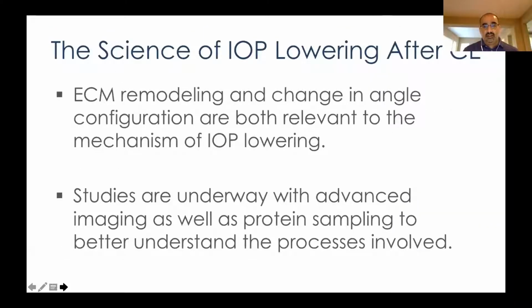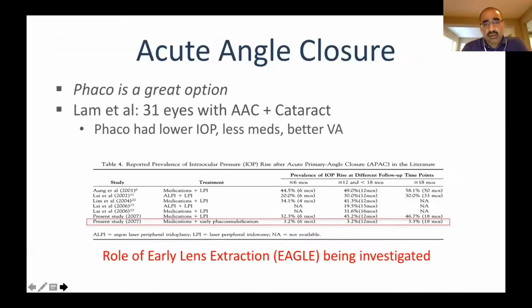So the science of IOP lowering, you can tell, is pretty complex and still being studied. ECM remodeling and change in angle configuration are both relevant to the mechanism of IOP lowering, and studies are underway with advanced imaging as well as protein sampling of the fluid to better understand the process. What about acute angle closure? This is also a topic that we're hearing a lot about in the glaucoma circles, and it also has a similar conclusion that Phaco is a great option.